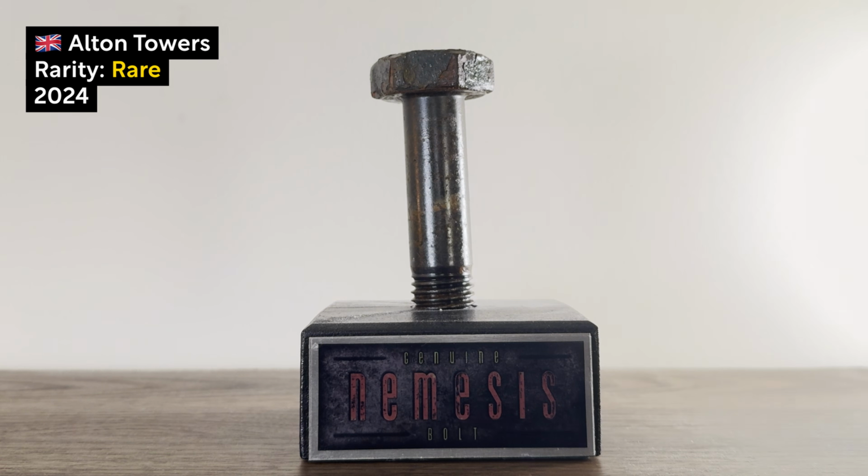And now, guys, we're getting into the proper rare stuff, the sort of stuff that only a couple thousand people have. And well, I think a good place to start right here is a genuine Nemesis bolt. So I will say this is not the rarest type of bolt that you could get, because you could get one with 2 bolts on it, but I thought that was just a bit pointless. And this was already expensive enough.